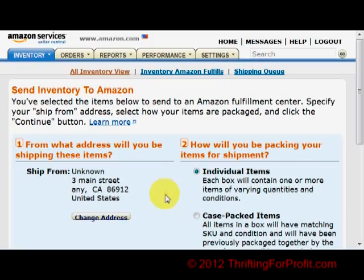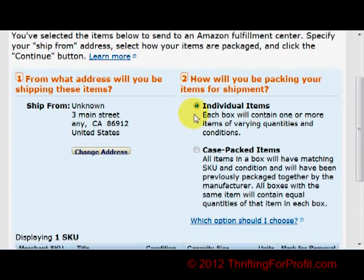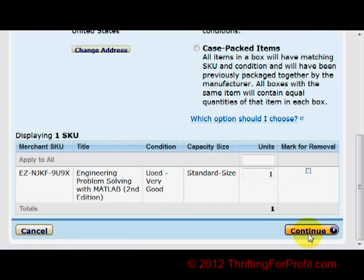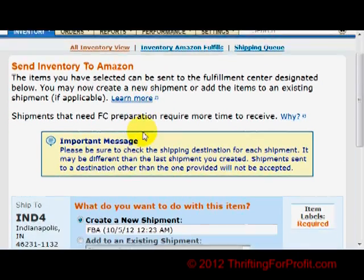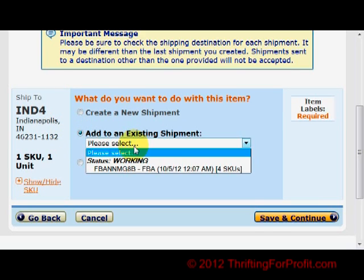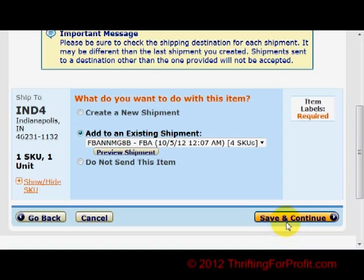So next we go to the screen that you saw before on the last one. Want to make sure individual items is selected, quantity of 1, click Continue. Okay, and this is another item that's going to Indianapolis, so I have the option to add it to an existing shipment, and I sure want to do that. So I select that and click Save and Continue.